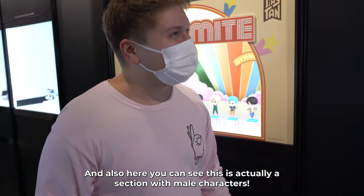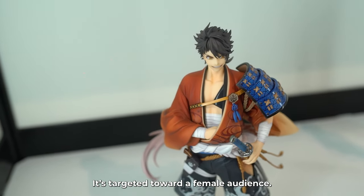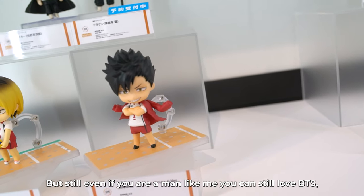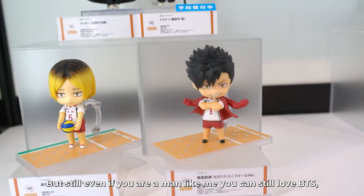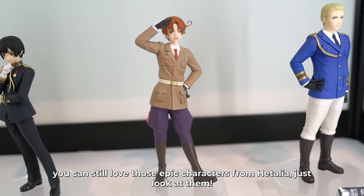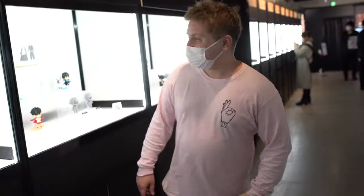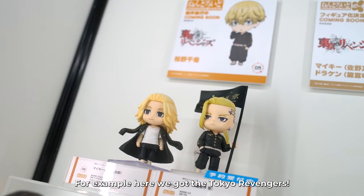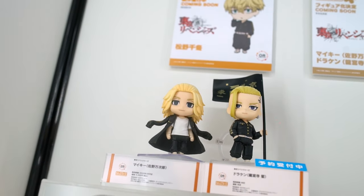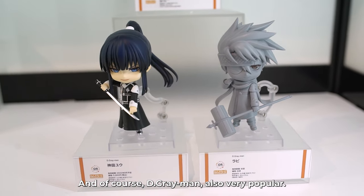And also here, you can see, this is actually a section with male characters. It's targeted towards a female audience. But still, even if you are a man like me, you can still love BTS. You can still love those epic characters from Hetalia. Just look at them. Very nice. And there's so many more. For example, here we got the Tokyo Revengers, very epic, Haikyu, and of course, D-Gray Man, also very popular.